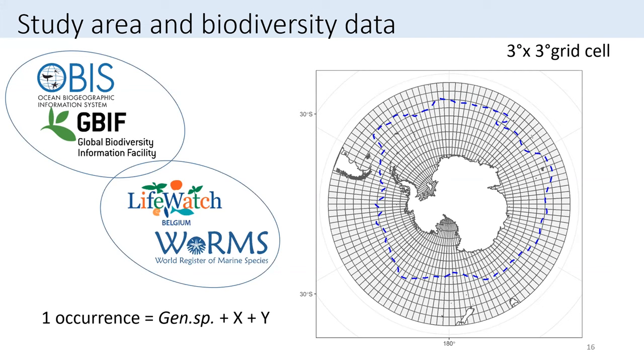And as you can see here in blue, this is the polar front, which is considered a natural barrier for many species living in the Southern Ocean. So this could allow us to compare the phylogenetic diversity on both sides.